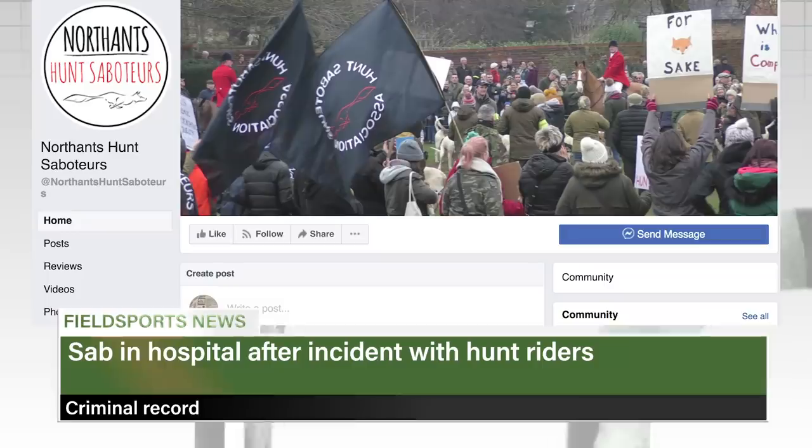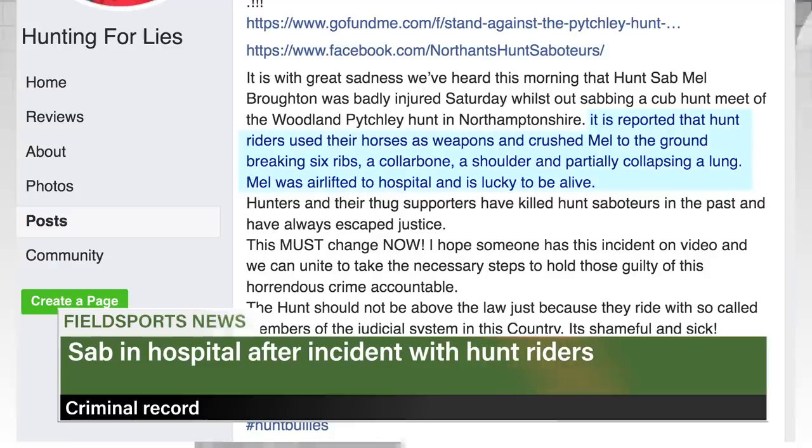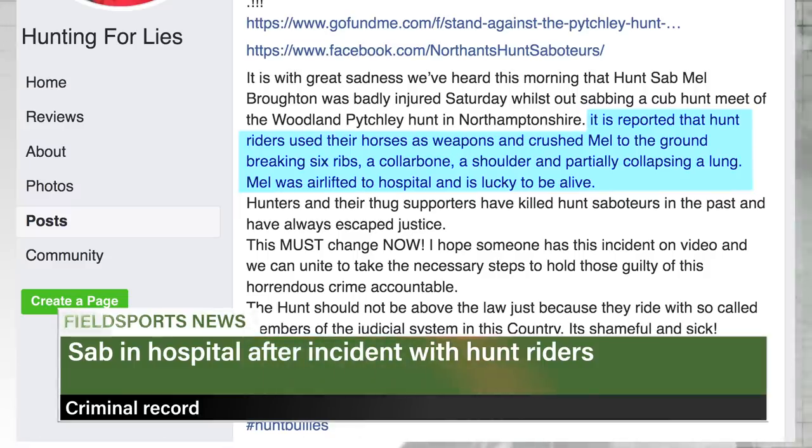This is Fieldsports Channel News. SABs in Northamptonshire have accused a local hunt of trampling one of their members. Northants hunt saboteurs claim an animal rights activist was badly injured on Saturday while sabbing a cub hunt meet in the Pytchley country. It said there were reports that the riders used their horses as weapons, knocking the man to the ground and injuring six ribs, his collarbone, shoulder and partially collapsing a lung.